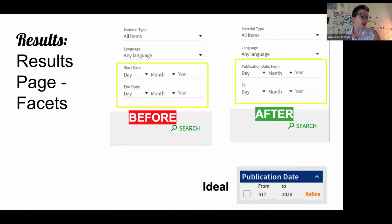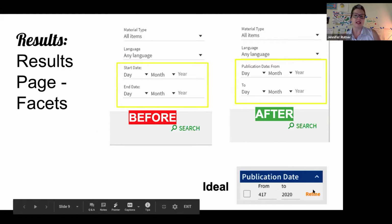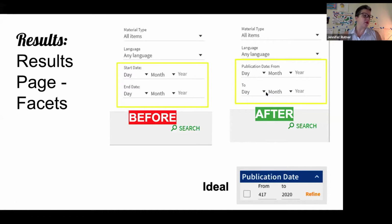The date limits didn't work exactly as participants expected, particularly in the advanced search screen. You can see with the format here, as librarians, we know that this is because of journal holdings, but the ideal, down at the bottom, you can see, is kind of a from year to year. And this was what most participants expected. And some even said, oh, there it is, once we got to the results screen and they saw this format for the date limitations. So we've made some changes to how the date range limit is presented on the advanced search screen, but it's still not ideal.